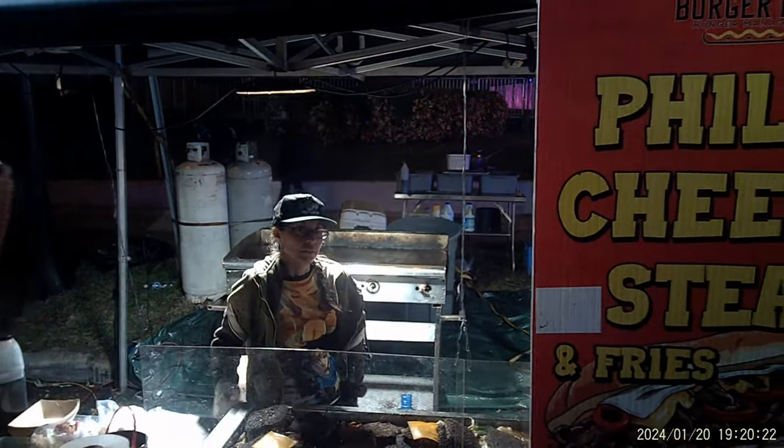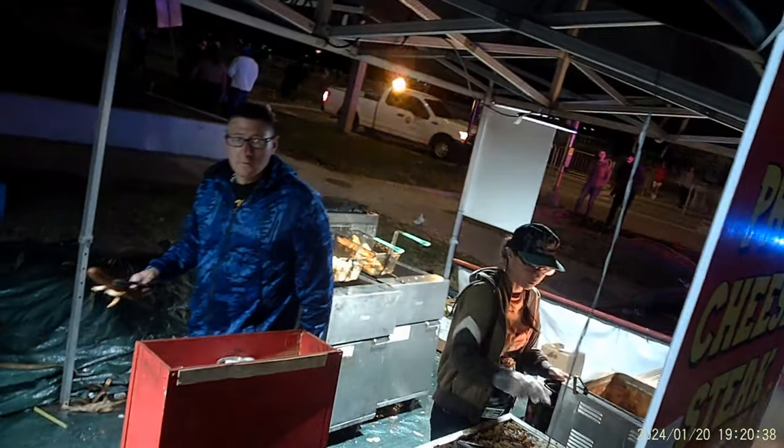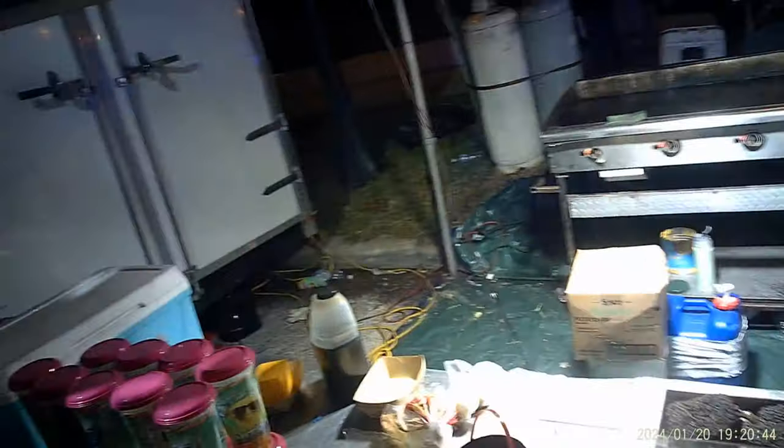$20 for a corn dog and fries. That's right. And they said it was $20 for the Italian sausage too, and it's not a good deal. All right, the Italian sausages are big though. Look at that. Look at that steak he's got there. That steak there looks delicious.